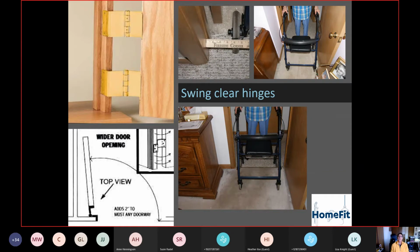A cheaper solution is to go with a swing clear hinge. If you look at the lower left photo drawing, you'll see that when you open up the door, it takes that door completely out of the way, and you capture that 2 to 2.5 inches that you would lose in your normal hinged door. And you can see with the example at the lower right, with my mother going into that room with the exact same, it's a 2'6" door.